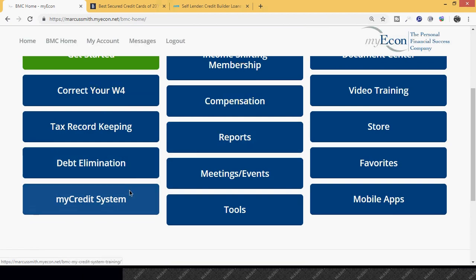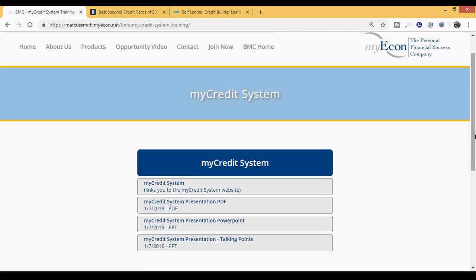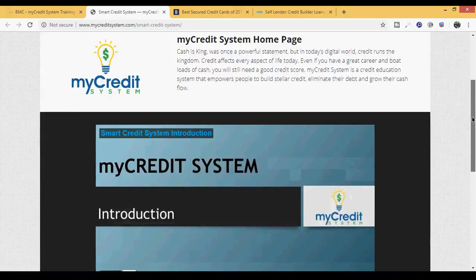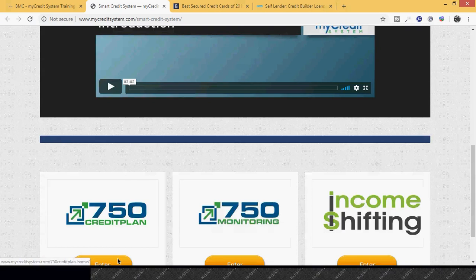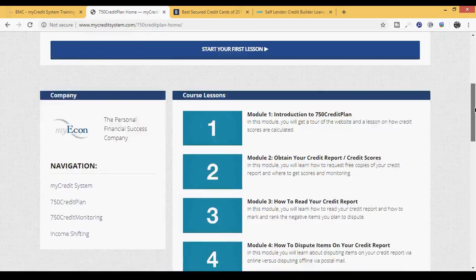This is the screen you'll come to once you get logged in. Hit My Credit System, and it will open a different tab automatically and take you to the home page. Scroll down to the bottom of the home page and enter the 750 credit plan area, where all of the modules are housed.